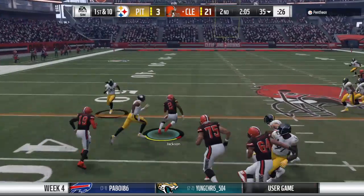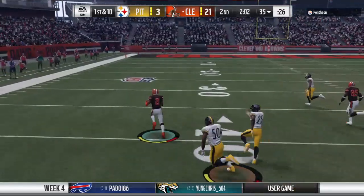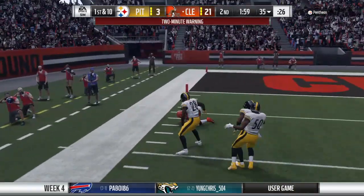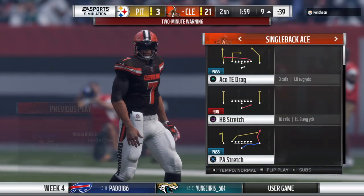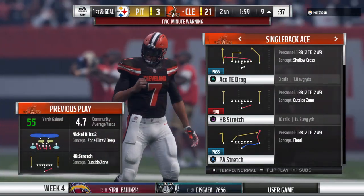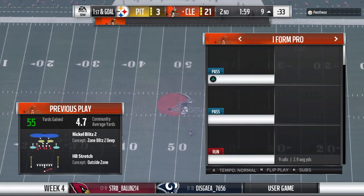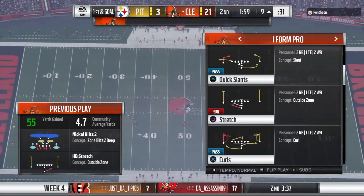On the ground, this is Jackson. Finding some room at midfield. And down to the 9. A minute 59 to go in the first half. More from Cleveland after this.